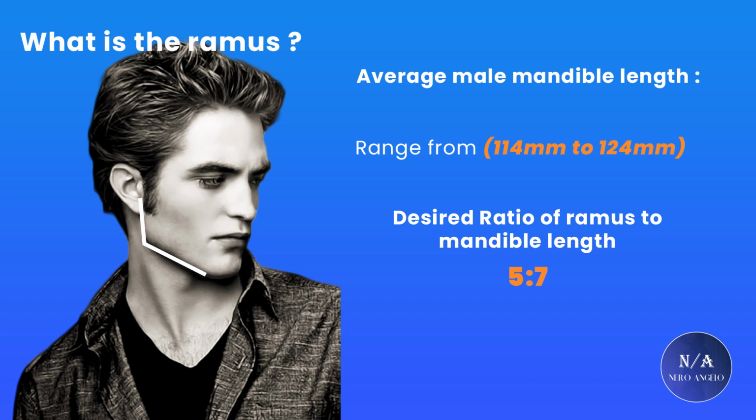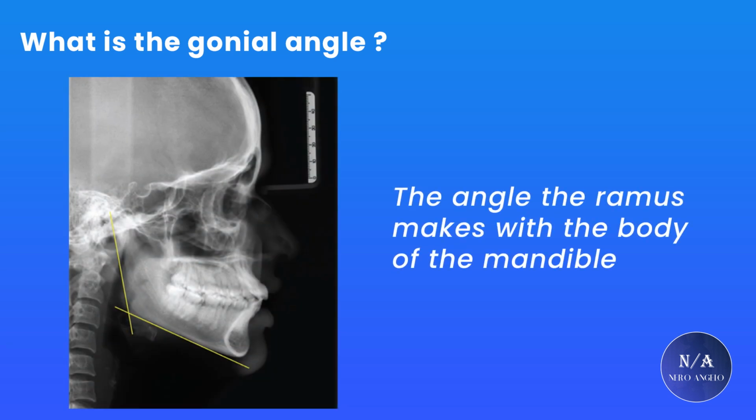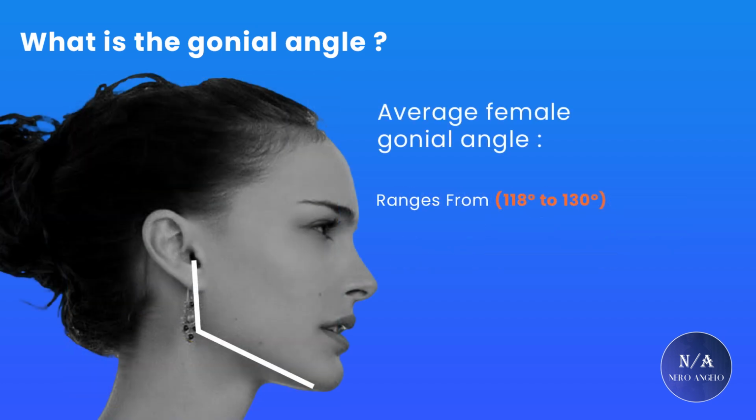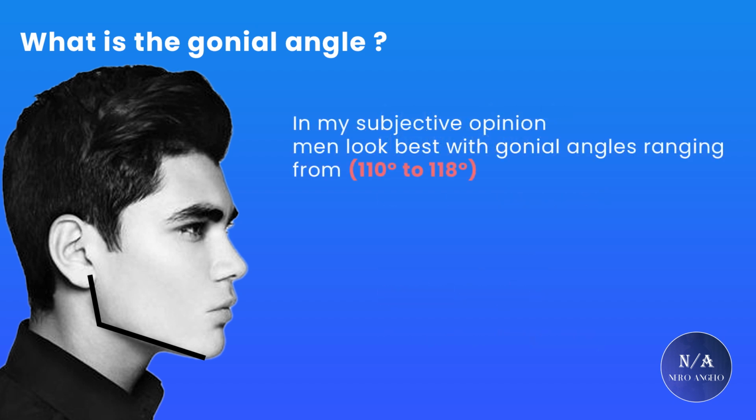Okay, now that we got all of that down, let's move on to the gonial angle, however you like to pronounce it. What is the gonial angle? Gonial angle or jaw angle is the angle made by the connection of the lower edge of the jawbone and the posterior border of the ramus. The average female gonial angle ranges from 118 degrees to 130 degrees. As for men, it ranges from 118 degrees to 126 degrees. Although I found men to look best with 110 degrees to 118 degrees, with outliers looking good with figures below or above that. It's very tricky.